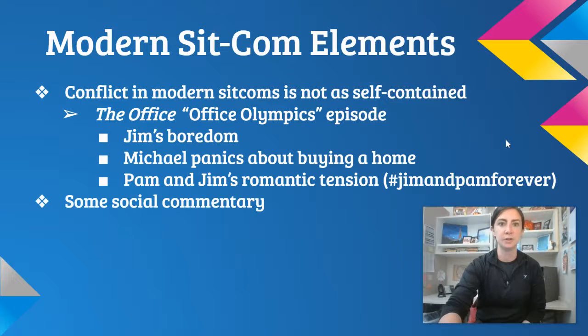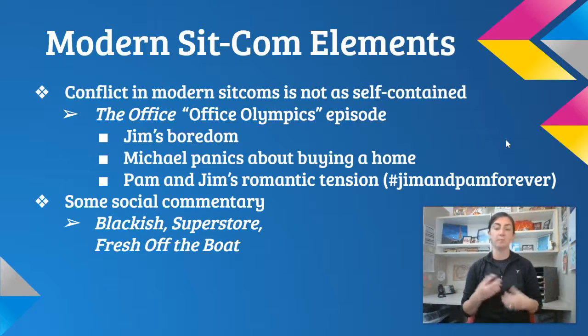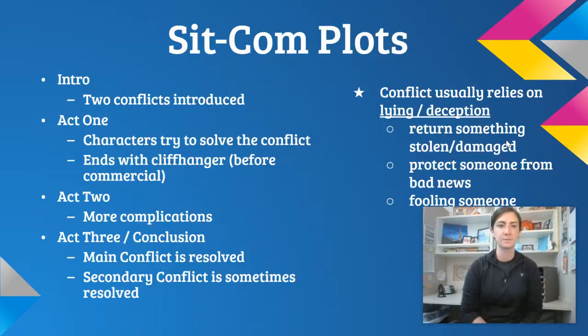Modern sitcoms also have some type of social commentary. Shows like Blackish or Superstore or Fresh Off the Boat are maybe making a comment on race or on workers' rights and on minimum wage. So we see that quite a bit more often in modern sitcoms.